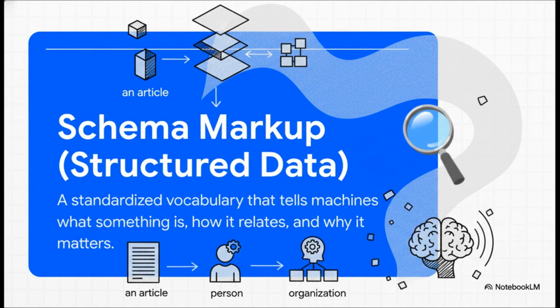Okay, so what is schema really? The easiest way to think about it is like a hidden data layer just underneath your content. It's a standard vocabulary that you use to explicitly tell machines what something is. Like, hey, this is an article. This person is the author. Or this is the company, how it all relates, and why it matters. It just takes all the guesswork out of it for the machine.